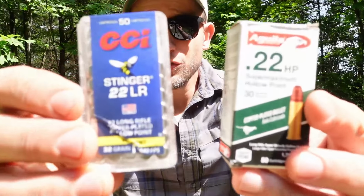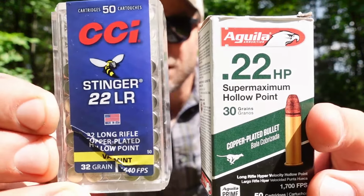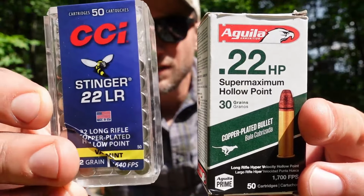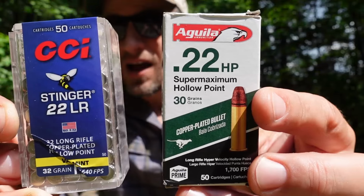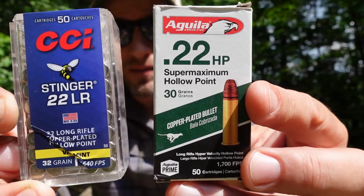Today we're going to take another look at a couple of hypervelocity types of ammo, another showdown of the fastest of the fast. This is the Aguila Supermaximum hollow point versus Stinger. And here are the two contenders today. We've got the Stinger 32 grain bullet going 1640 feet per second, and the Aguila Supermaximum hollow point, a 30 grain bullet going 1700 feet per second.